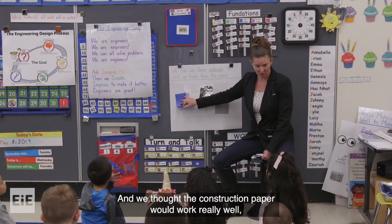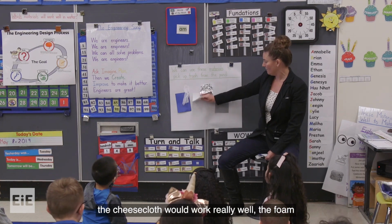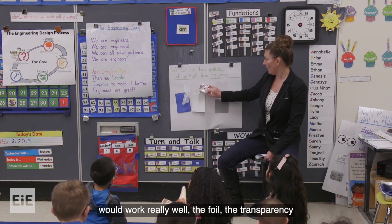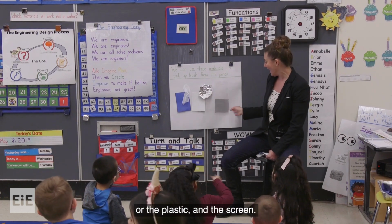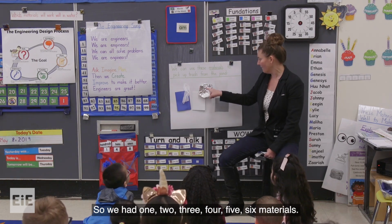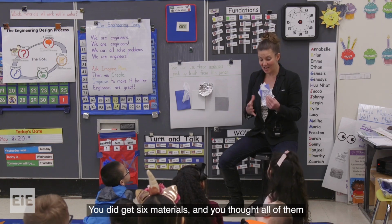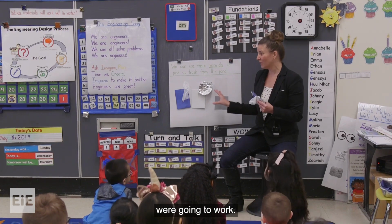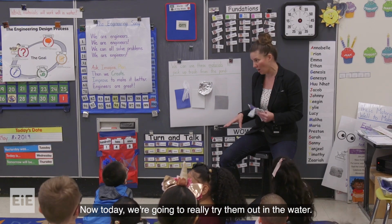And we thought the construction paper would work really well. The cheesecloth would work really well. The foam would work really well. The foil, the transparency or the plastic, and the screen. So we had 1, 2, 3, 4, 5, 6 materials. You did get 6 materials, and you thought all of them were going to work. Now today, we're going to really try them out in the water.